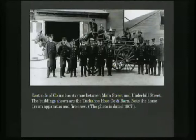The east side of Columbus Avenue between Main and Underhill, which we just saw, that barn. The buildings shown are the Tuckahoe Company and barn, the horse-drawn apparatus and fire crew. I know I have a relative up there. I definitely have a relative up there.